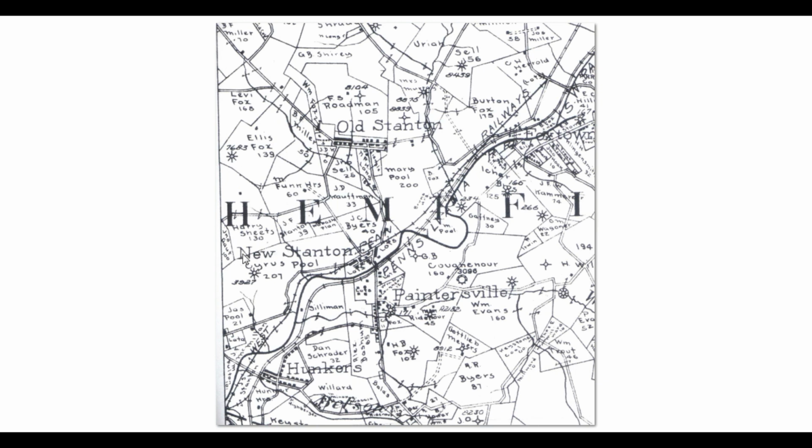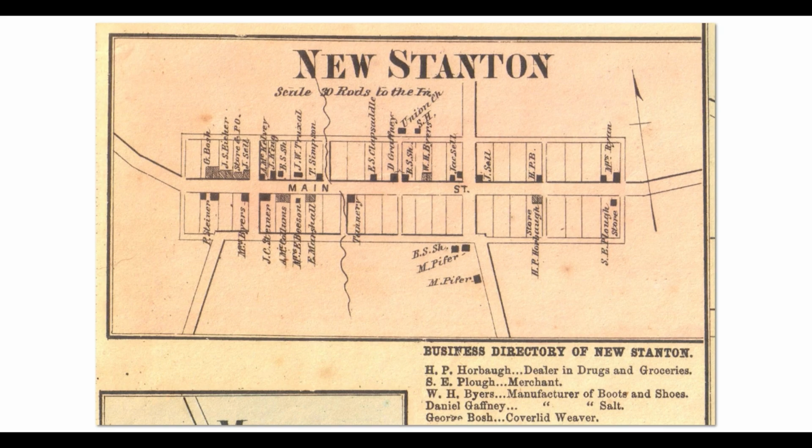New Stanton now has its location down here, which is just about where it is now. And you see right down south of New Stanton is Paintersville, named for Israel Painter, the fellow who put a mill in right here in the 1850s and had a plan of lots which developed into what's now part of New Stanton. And this which says it is New Stanton is no longer. This was New Stanton back in 1867 when this map was made.